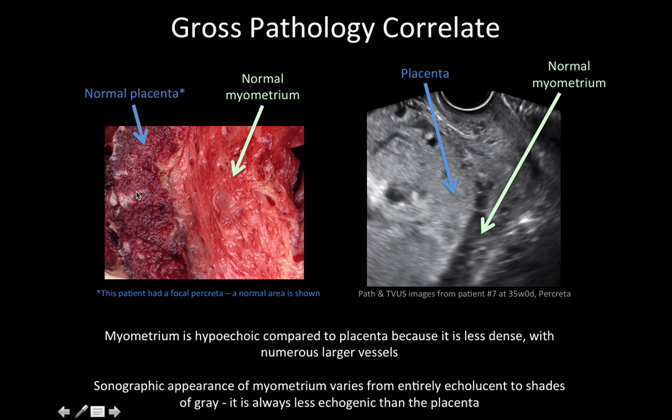This is a gross pathology correlation showing normal placenta here and normal myometrium here. This patient had a focal percreta, but it was in another section of this pathologic specimen. Here we have normal myometrium and normal interface of the placenta. This myometrium can be quite hypoechoic, but there's often lots of little vessels in that area. And this appearance of the myometrium varies from entirely echolucent to shades of gray. It is always less echogenic than the placenta, however.